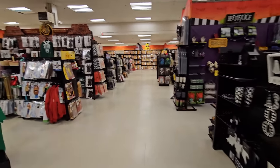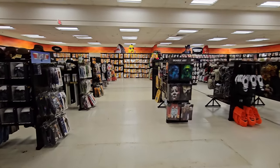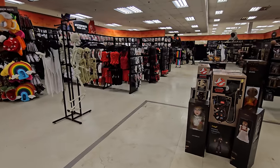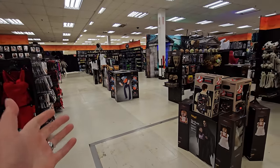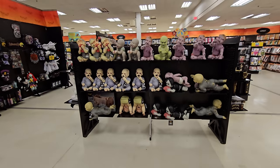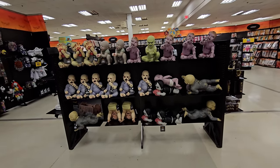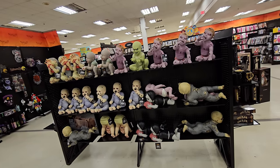Surprisingly, I don't see any animatronics on the floor for sale yet, but sometimes they have them in the back, sometimes they even have them behind the counter, and yes, they have a whole bunch of them back here. Well, they have a good handful back here. All right, let's check out the zombie babies first, guys, because I am still on the lookout for a burrito baby. I have yet to see a burrito baby in one store this season. I don't even know if you can get them online.